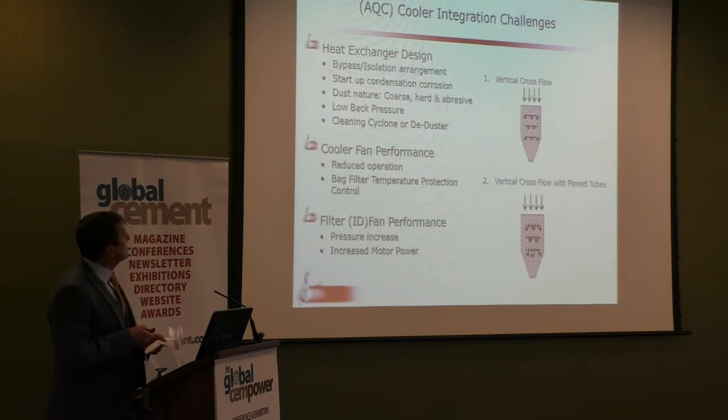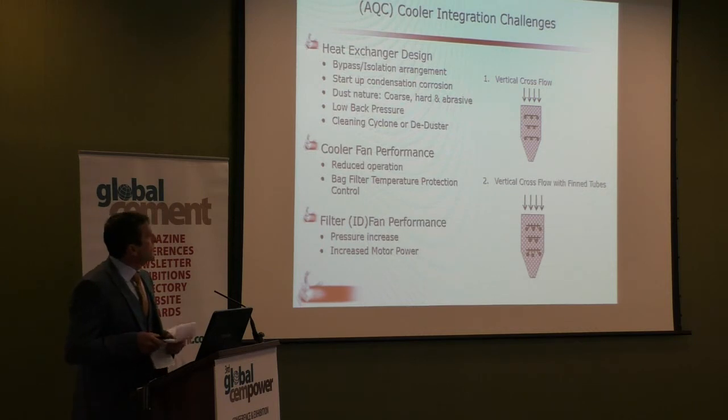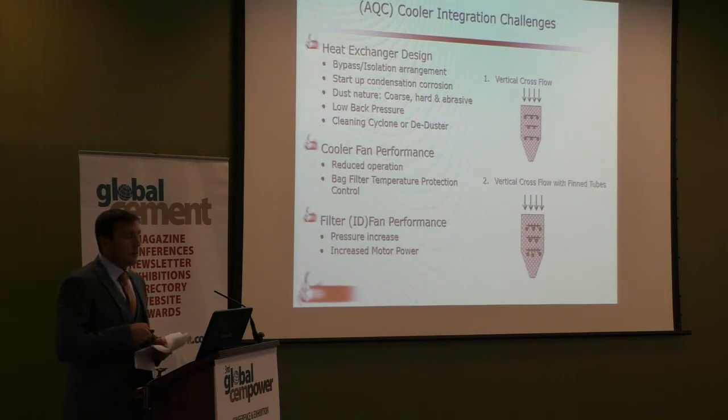So on the cooler side, typically the vertical cross flow going down, but you'd have a deduster previous to that heat exchanger, and even go to a fin tube to improve the efficiency if you've taken enough of the particles out of the dry dust before the heat exchanger.